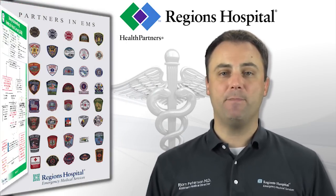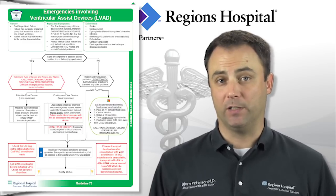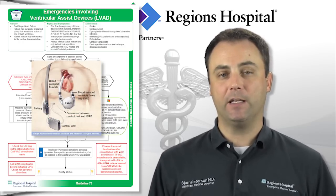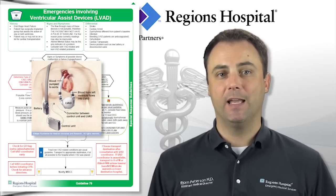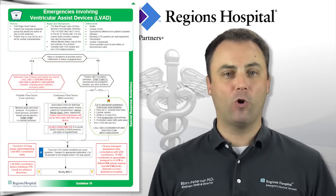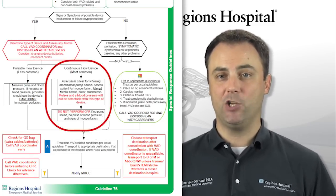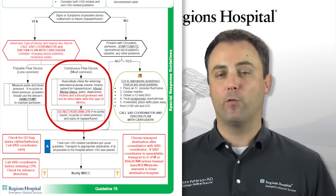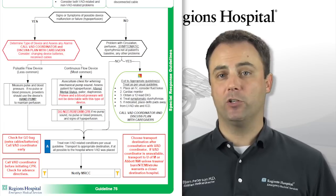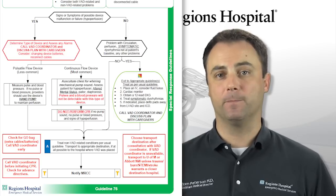Guideline 76 might be one of the more interesting guidelines in the book. Although exceedingly rare, fortunately, LVADs, or left ventricular assist devices, pose a significant challenge for emergency responders and seem to defy several basic biological principles. The single most important principle in dealing with an LVAD is that with most devices, the pump is continuous rather than pulsatile. Therefore, you will not be able to palpate a pulse or measure a blood pressure. Treatments should instead be based on your clinical judgment as to whether or not the patient is adequately perfusing.